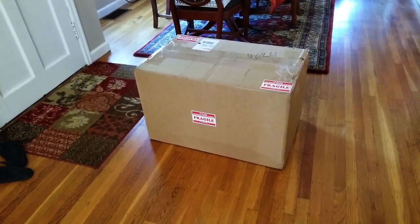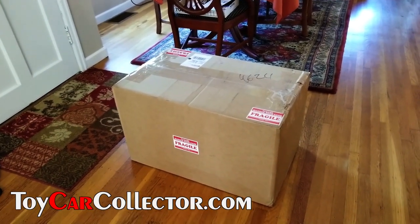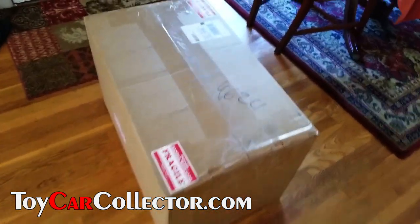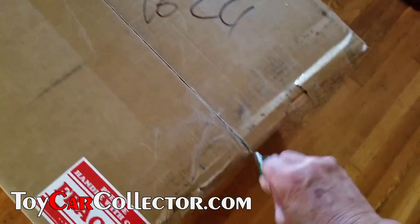All right, there it is, the big box, and that is big. 30 inches wide, or is that long, by 19 by 19. That is one of the biggest boxes I have ever got. Now, I want to get to opening this box, but I feel like I need some coffee first. This is going to be a long process, I think.